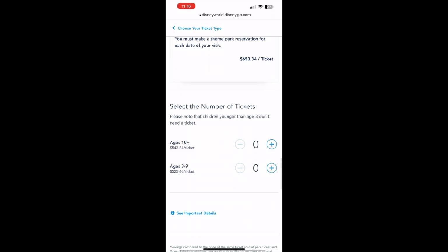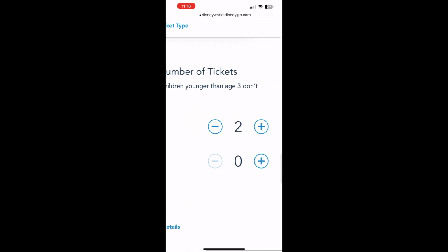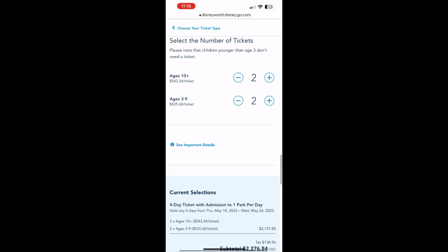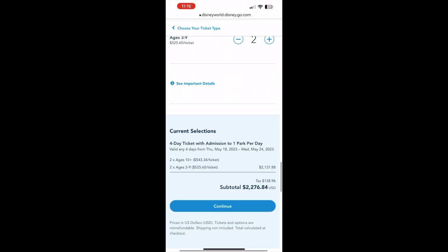Now, if you scroll all the way down, you then get to decide how many tickets you need. So if you have a family of 4, mom and dad, you would select that, and then you would select how many kids you have for the ages of 3 to 9. As you can see, there's a slight discount for kids tickets. Not that much, but a discount is a discount. Then you can see your subtotal at the bottom, along with the taxes for Florida. Then you would hit continue.